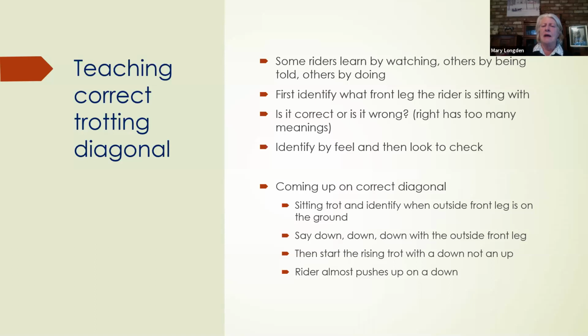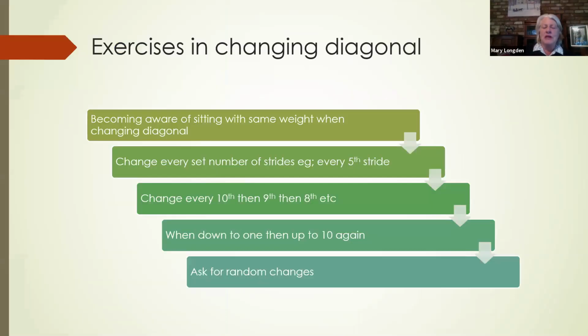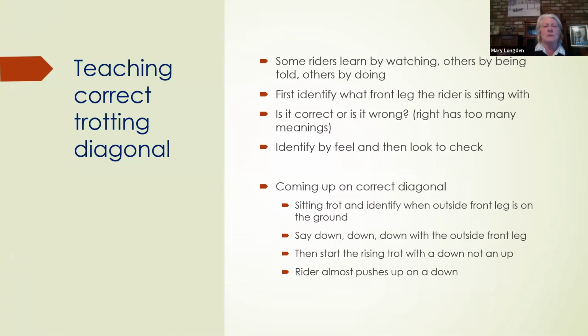Certainly, as a coach, I look at a rider and you almost go, okay, they're at that level, and you gear that on whether they can come up on the correct trotting diagonal. When you're in a dressage test and you're rising, that is going to influence the judge, even though the judge is not judging you on your trotting diagonal. It just looks really good when you can come up correctly. So you go down, down, down, up. Okay, we'll go on to the next one.